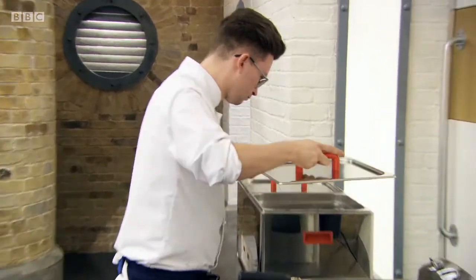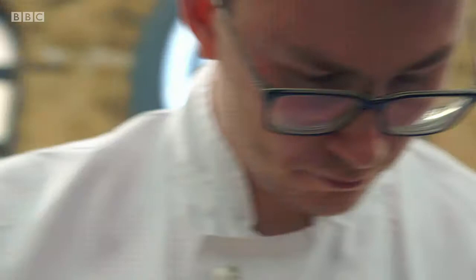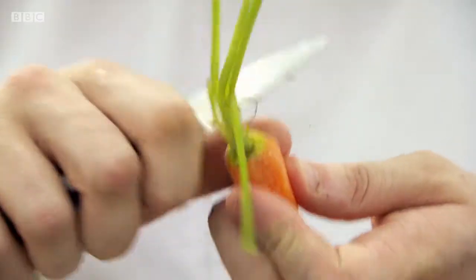I am quite young and this is quite a technical dish. There's a lot of different timings on the cooking of the rabbit and the garnish. It means everything, getting the good feedback, which is why I put so much on the line for this dish.